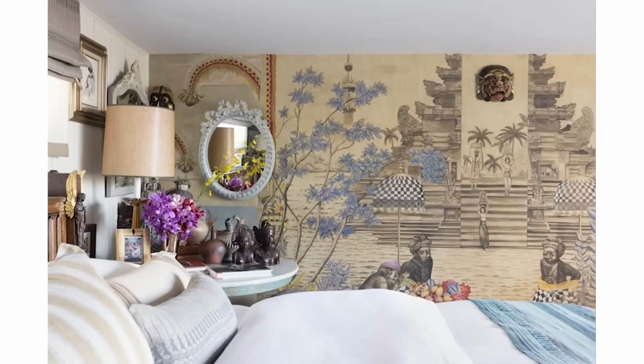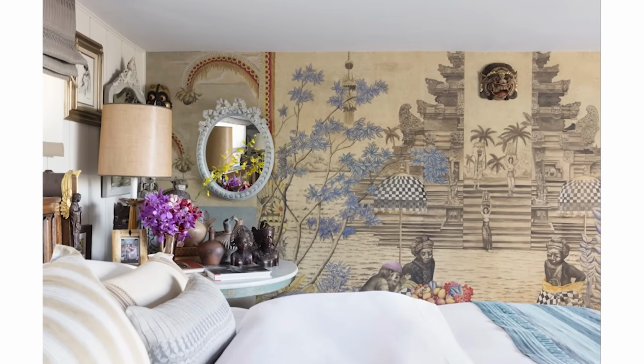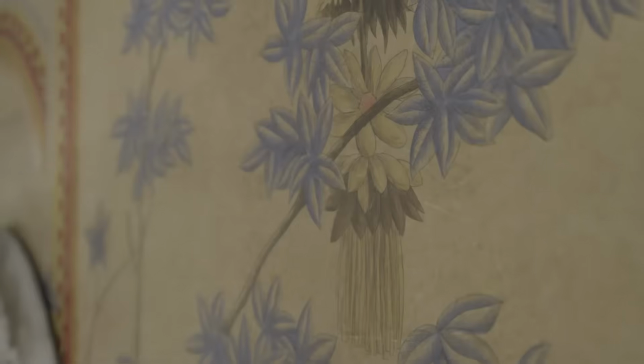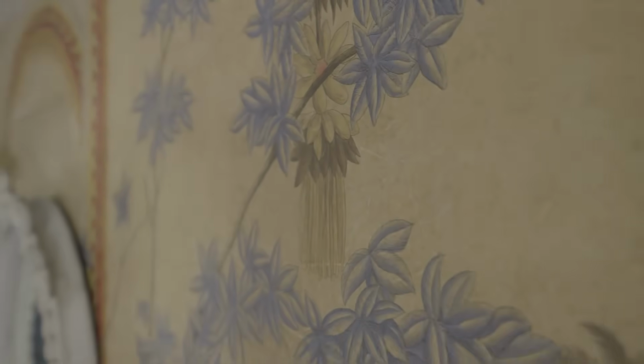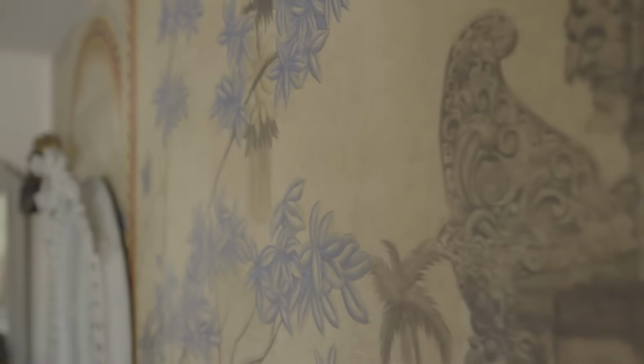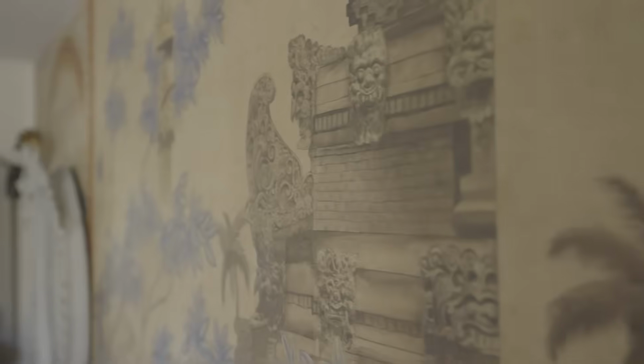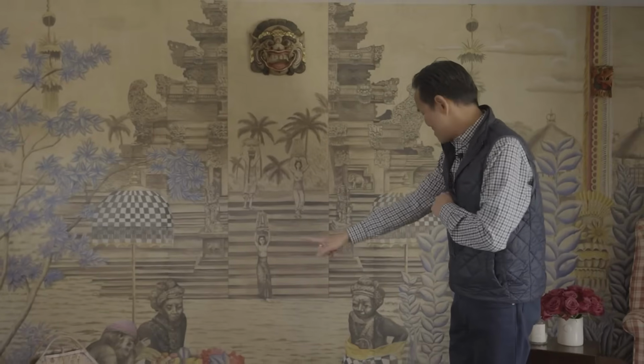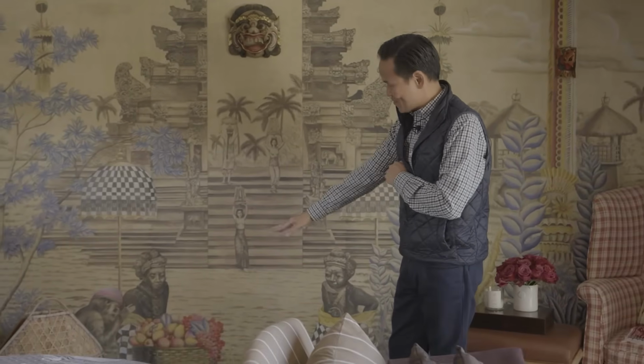If you turn around here, you cannot miss this wallpaper. This wallpaper is bespoke, hand-painted by De Gournay, as everybody knows what De Gournay is. I actually designed it for the San Francisco Fall Antique Show. I love all the details. I mean, super, super intricate, just like the carving. The gorgeous Balinese ladies, the monkeys, the statues, the fruits.